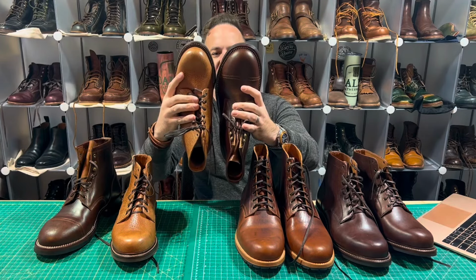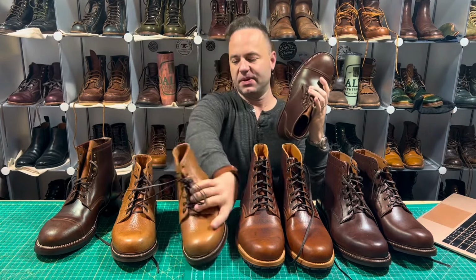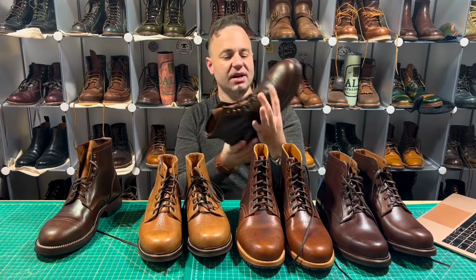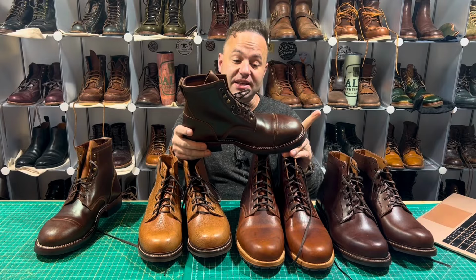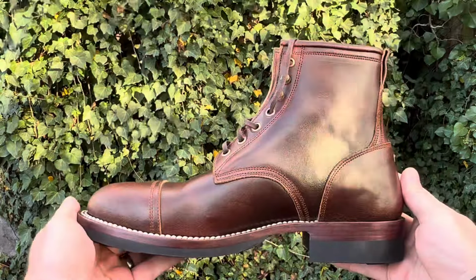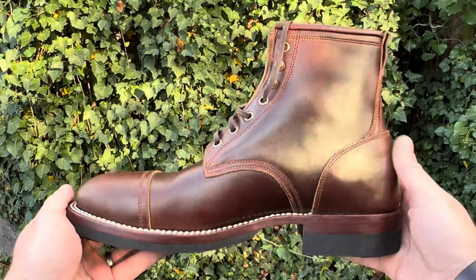I love the rounded out, high volume vamps. That's me personally. If I were to hop on this boot, I'd probably take it in the half size down, the 8.5, most definitely, because of that added volume there.